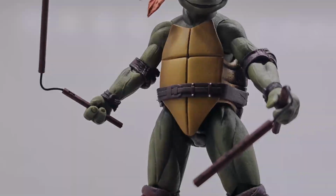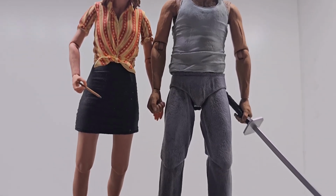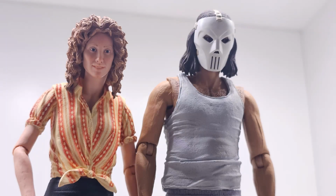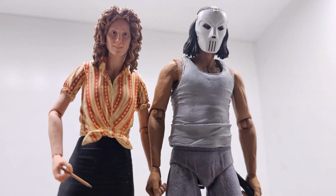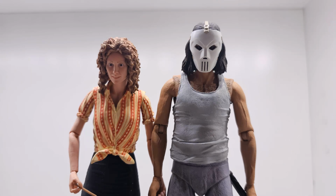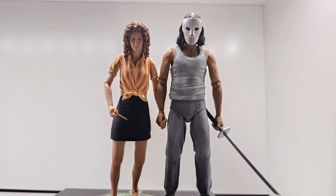Now, the April O'Neil and Casey Jones that I have here, in my opinion, are actually the weakest of this line. While I think that they're pretty good, the joints and seams on them are ugly. Look at the shoulder on that Casey Jones. It's so friggin' ugly, guys. But the little pencil and the artwork that April comes with is kind of cool, I will give it that.